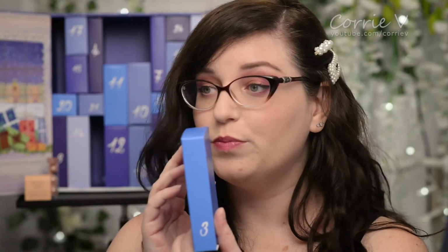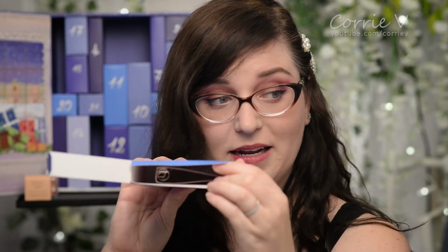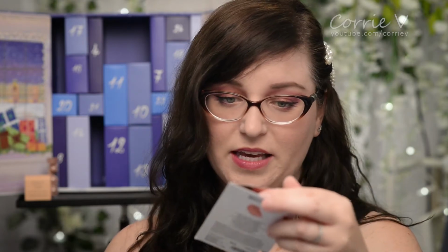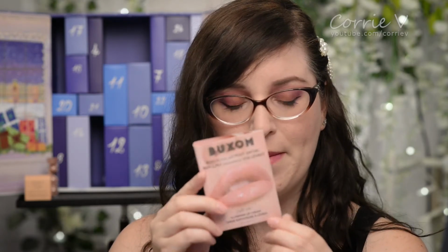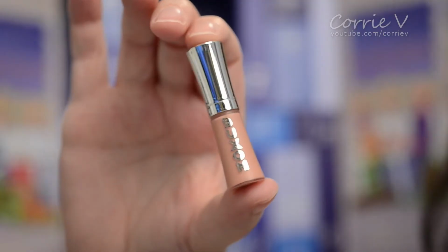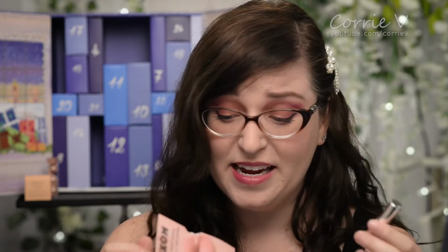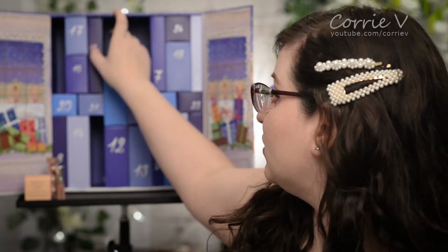Door 3 looks pretty much exactly the same. Let's go ahead and open that box up. And same sort of deal here. We have some Buxom Lip Gloss, and this is actually in White Russian. And it definitely looks like it's the smaller of the Buxom lip sample sizes. Again, this is the color White Russian, which is actually a really nice one. It's a great topper. And personally, I love the way that the Buxom lip glosses feel. So I'm a little disappointed this isn't a bigger size. Moving on to day 4, which is up here.